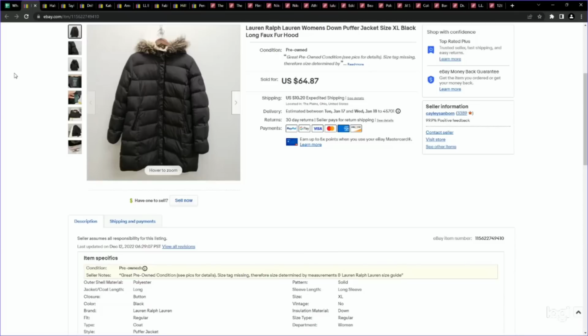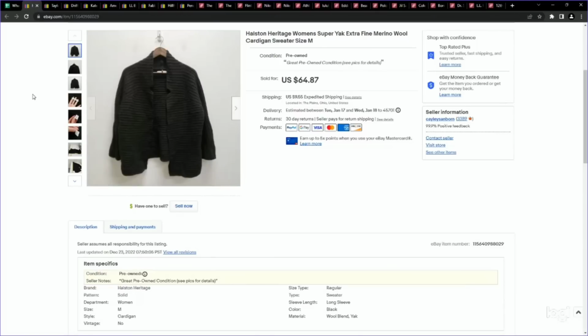I paid $8.99 for this. We listed at $64.87. Again, some of these were going for more than that, but this was kind of a median for me. We ended up selling it very, very quickly, within a few weeks of getting it listed, for an offer to a watcher of $58.38.